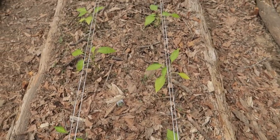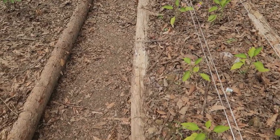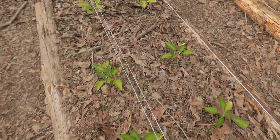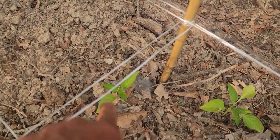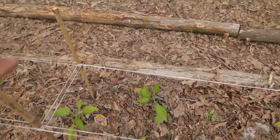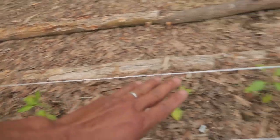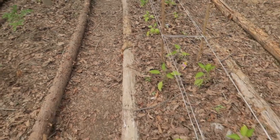So as you can see, it's for my chilies, it's the same style as my green beans. As they get taller, I'm just gonna slip them in between the string. And I did this one because I put one in the middle here. And same thing over here. And like I said, as they get taller, I'll just add another string and they can hold them up there also. All right, well, that's my trellising for my plants.